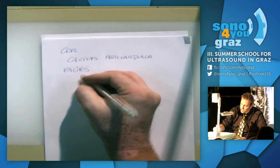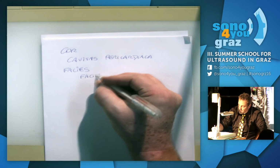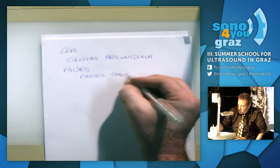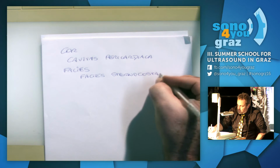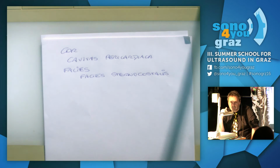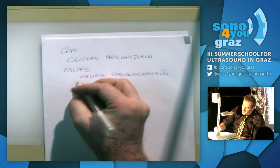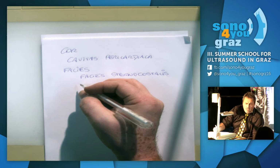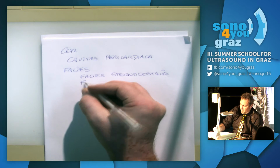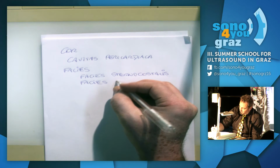The first one is the very most important one, which is the ventral part, or sternocostal face, facies sternocostalis. Quite clear, it's facing, or it's just in the back of the sternum and the ribs. The second one is going caudally, which means it is just opposite the diaphragm. Therefore, it's the facies diaphragmatica, or diaphragmatic face.